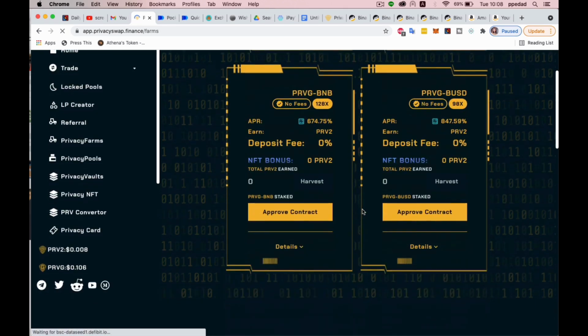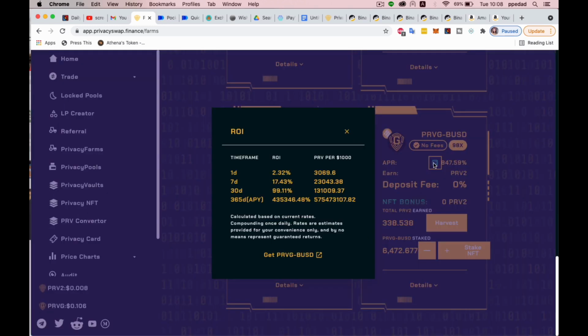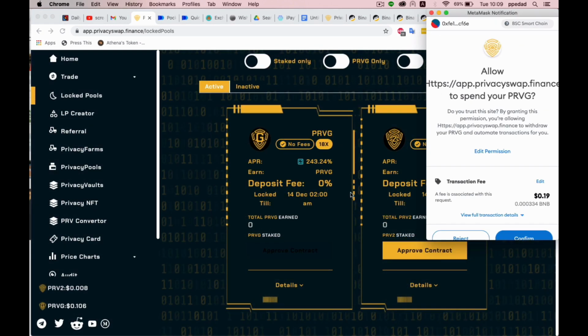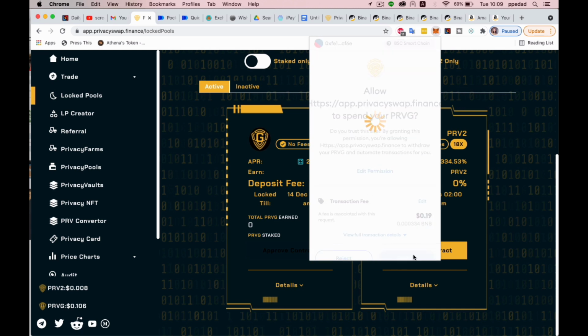And on the farms, because of the increase in price, there's been a significant increase in the APR. This is largely to do with the increase in price of the PRV2. What previously was like sub 1% is now 2-point-something%, and that's extremely palatable right now. If you're also like me waiting for the PRVG single asset pool to come out, now's a great time to stake those PRVG into this single asset pool.